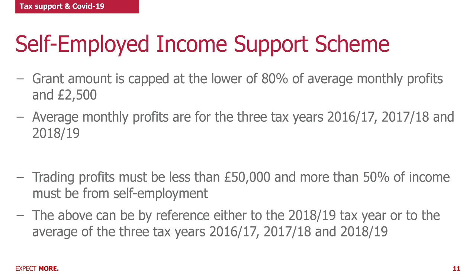Clearly, if in all those 3 tax years your profits were just over £50,000, unfortunately you will not qualify for this scheme. There is quite a harsh cut-off in some respects. This also applies if you became self-employed shortly after the end of the 2018-19 tax year. Again, you will not qualify for this scheme, so you will need to look for support in other ways.